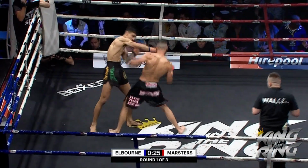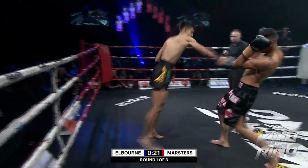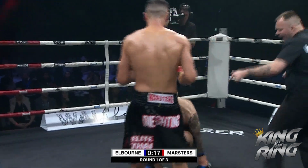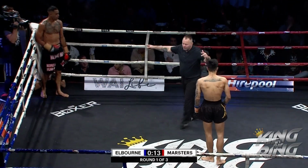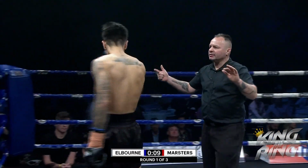Yeah, I guess it's just the willingness to accept the clinch of Elbourne. So Marsters is getting his punches off and then able to clinch with very little coming back at him. 2, that's a knockdown. 3. Well, that's an interesting call there. He was caught on the chin by the jab.